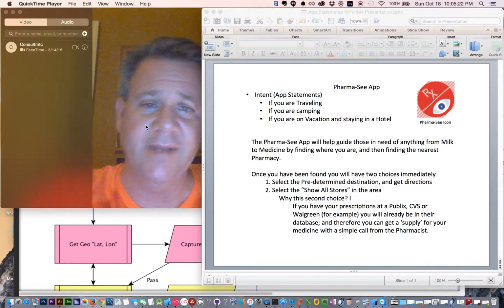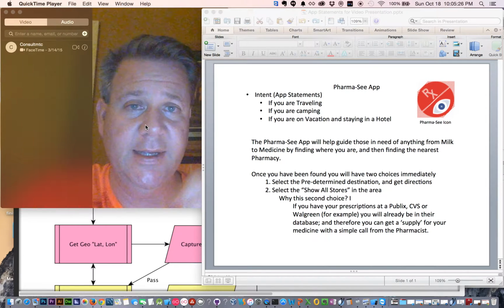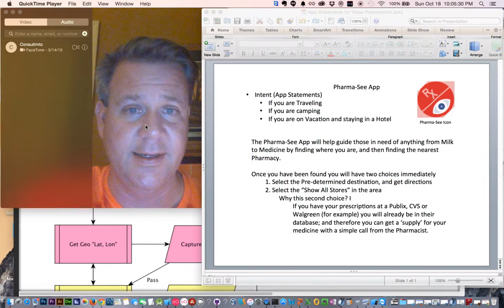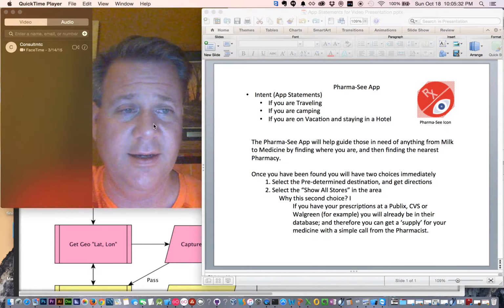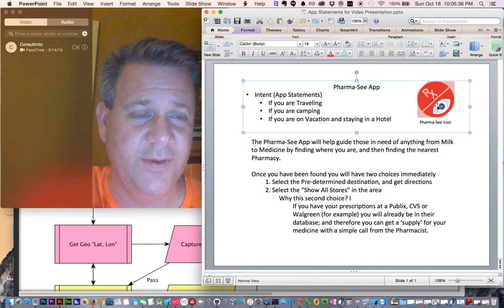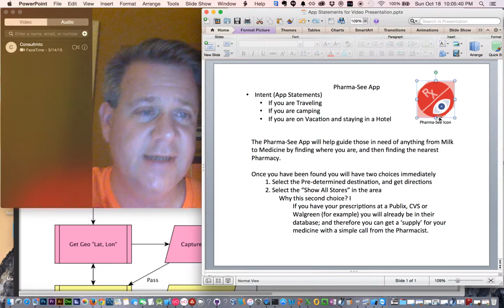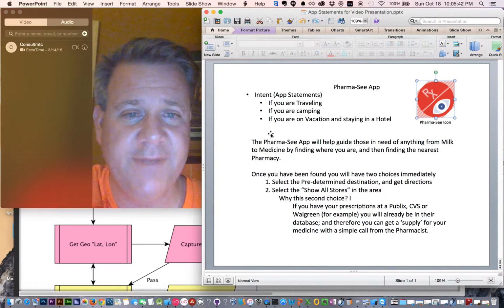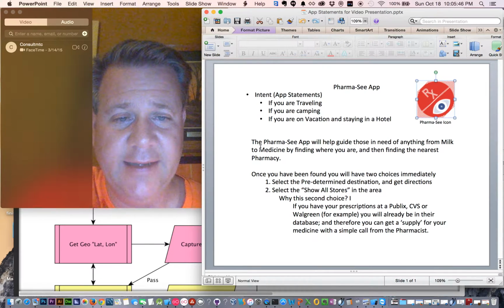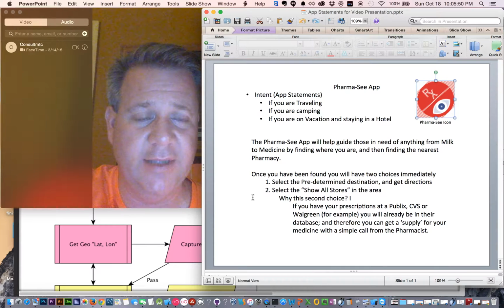And that's important. If you're traveling, camping, on vacation, and you don't know where you are, and you need something from milk to medicine, this app will help. There's the icon on the right-hand side: the pill with the little line through it, and the I, which makes it the Pharma C icon. It's going to help you, from milk to medicine, anything in between. You select the predetermined destination and get directions.